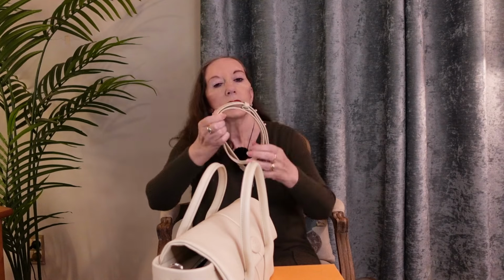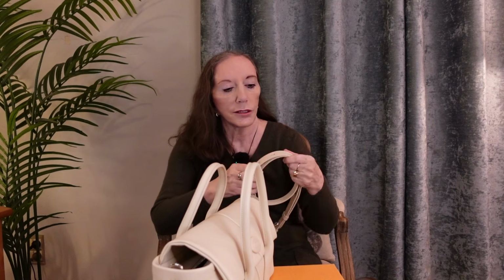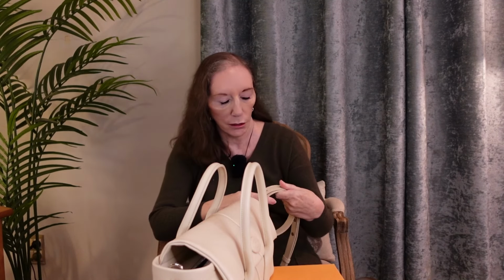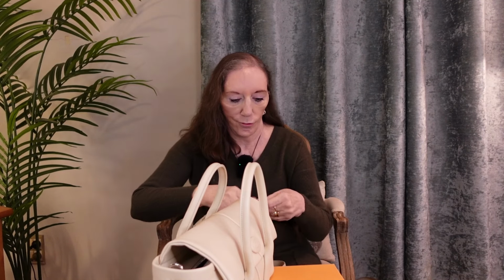Brilliant. Now, that is a great width, that shoulder strap. It's more substantial than the very, very thin ones that you sometimes get, and much better, particularly for small people like me, than the very wide ones, because I just don't have enough of a shoulder to put a wide strap on. You know what I mean? It just constantly falls off.